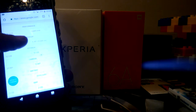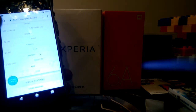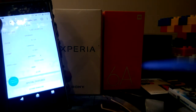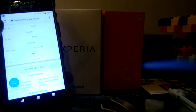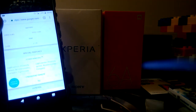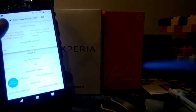So obviously the performance, my phone has an octa-core, this has a quad-core. The display of my phone is 5 inch, the display of the Redmi is 5.45. Storage of my phone is 32 gig, the storage of that phone is 16 gig, but they are expandable, and obviously I'm going to put my memory card into it. The camera of my new phone is 13 megapixel, my old camera is 23. The battery life of my XA1 is 2300, and the Redmi is 3000. The RAM of my XA1 is 3 gig, the Redmi is 2 gig.